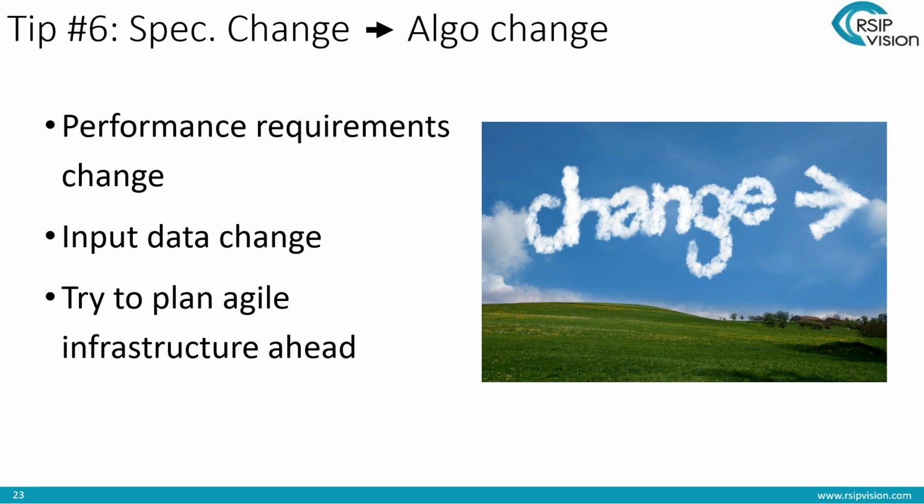The input data can change. The data itself is typically being collected in parallel with the algorithm development. We're not waiting in many cases for a full data set to start working. And the requirements in the field are also evolving in parallel. We're delivering proof of concepts and interim deliveries, and this is being fed out into the field or to earlier stages, internally in the medical device company. Then the requirements are going to evolve and going to change, and you need to really plan an agile infrastructure ahead for the project management.